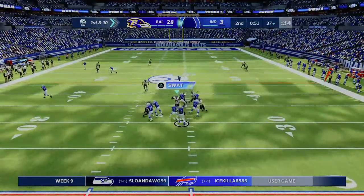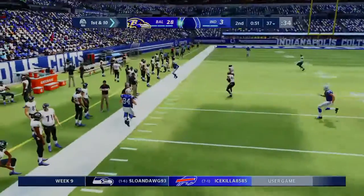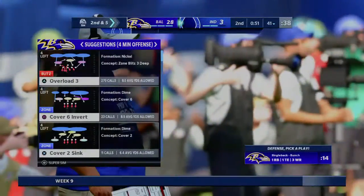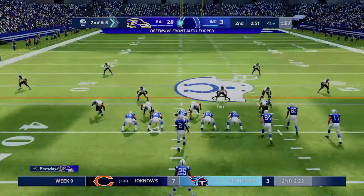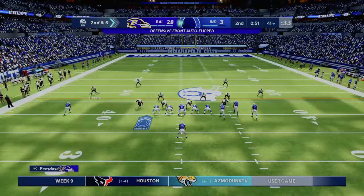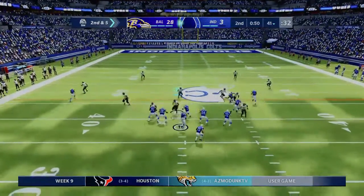Throwing now is Wentz. He's got Jack Doyle. And he'll be out of bounds after getting this one across the 40. 5 yards on the catch there, brings up 2nd down. A gain of 5 brings up 2nd and 5.